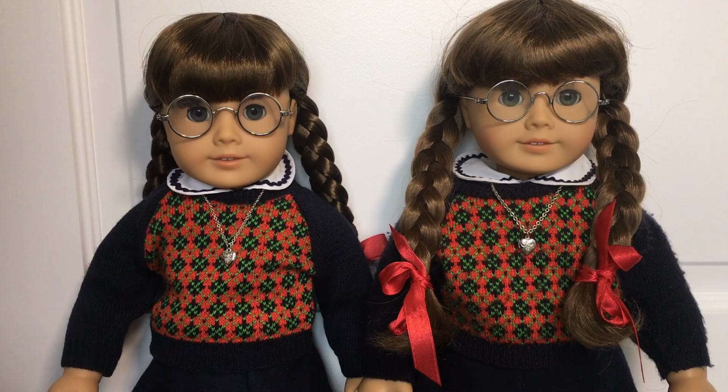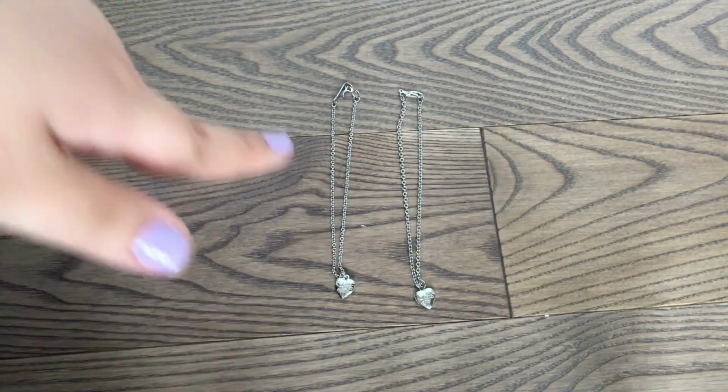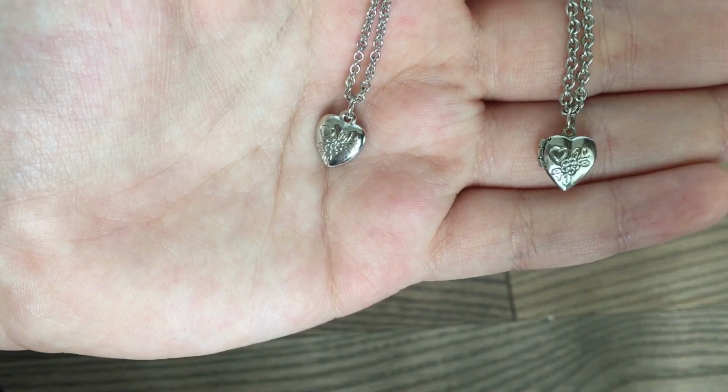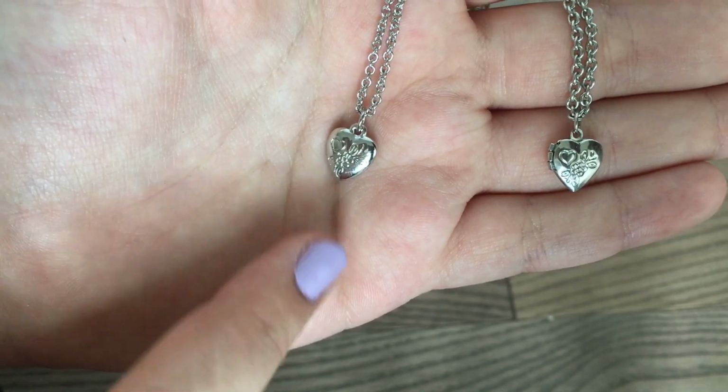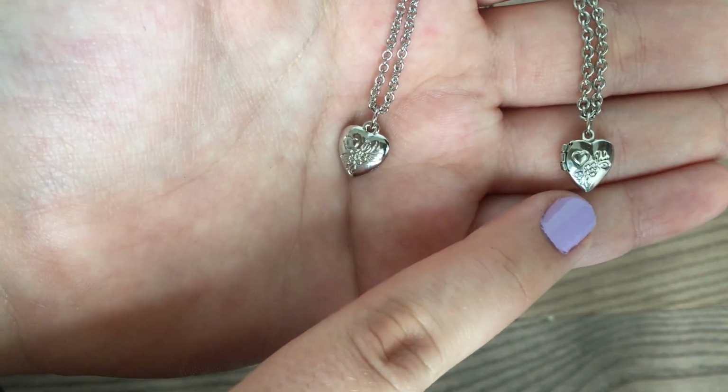So now that we took a look at their outfits and the dolls, let's take a look at the accessories. So here we have both of Molly's lockets. You could tell that they both actually have the same design on them, which is nice, but the obvious difference between the two of them is that the new one doesn't open and the old one does open.